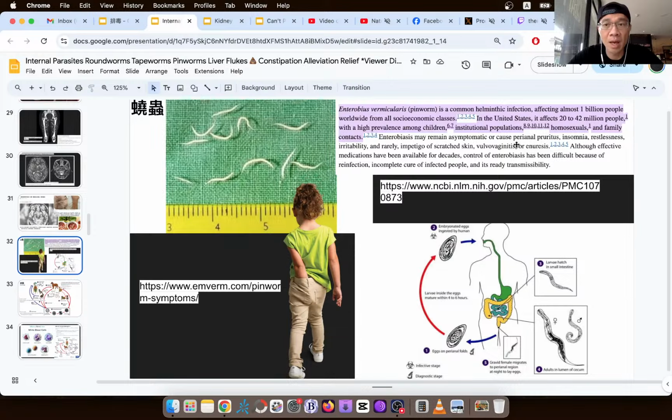Now, according to PubMed, this is affecting almost 1 billion people worldwide from all socioeconomic classes. Just in the United States, it affects 20 to 42 million people with a high prevalence among children. So adults can get them as well, right?